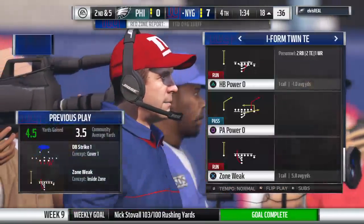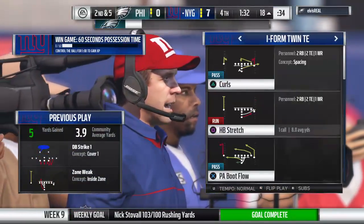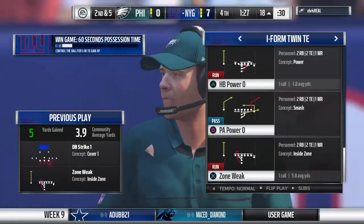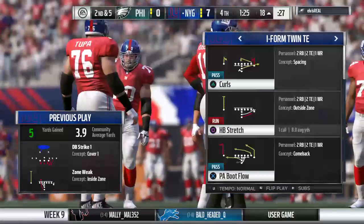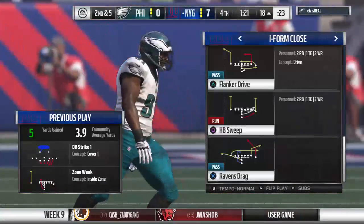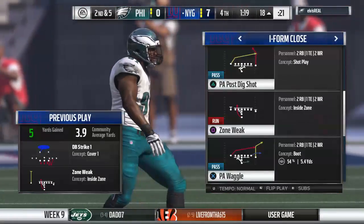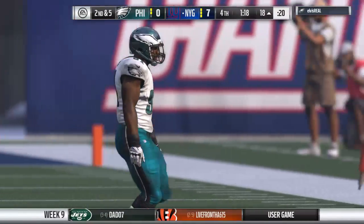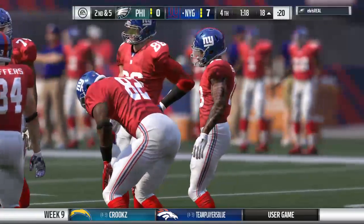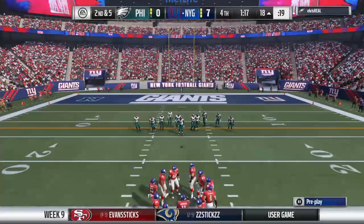Give him 5 on the carry there, and it'll be 2nd down. Boy, where would these guys be without his performance on the ground? That puts him over 100 yards now for the afternoon, and I tell you, he seems to be getting stronger as the day goes along. In the red zone this time.